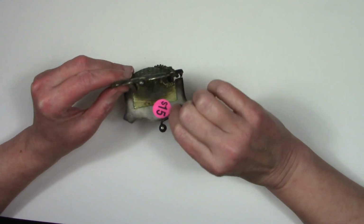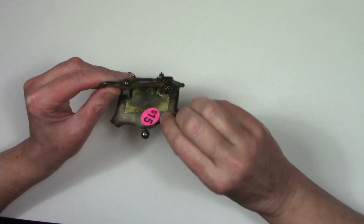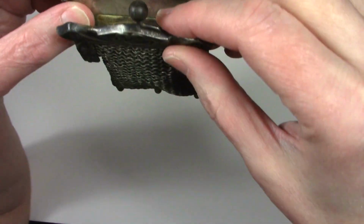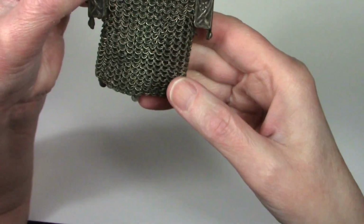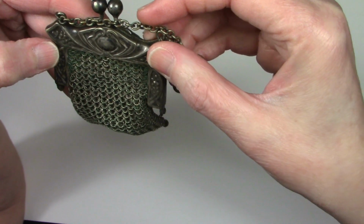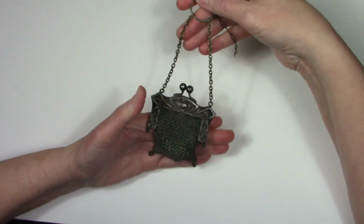Oh, $15. Okay, I think that's from the person who originally bought it. Now, the lining is kind of in rough shape, but that happens with these pieces. I'm more worried about the mesh. The mesh is in great condition. Beautiful design. Wow. I was just so pleased with it.